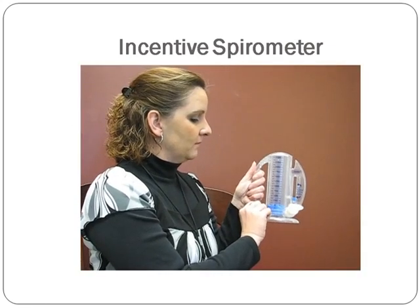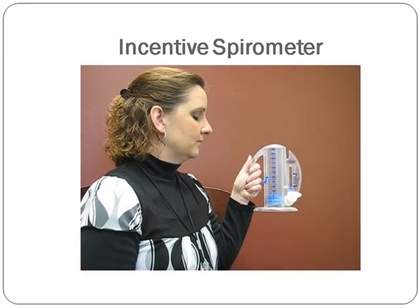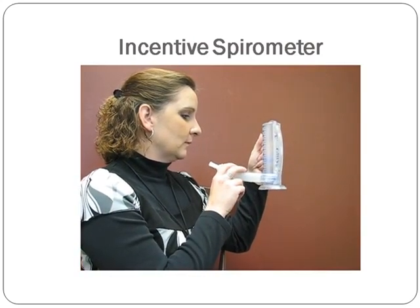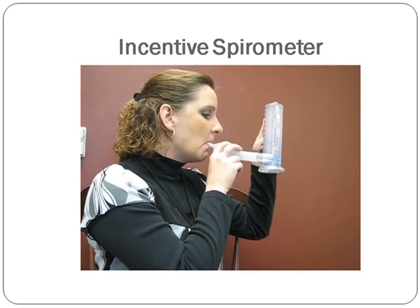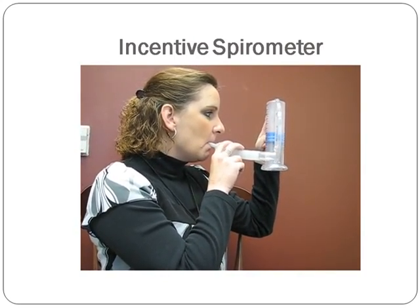Set the pointer of the incentive spirometer to the volume level that your caregiver has recommended. Hold or stand the incentive spirometer in an upright position. Exhale normally, then place your lips tightly around the mouthpiece. Inhale slowly to raise the ball or piston in the chamber.